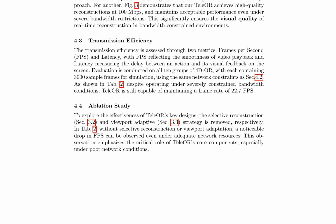An ablation study is conducted to explore the effectiveness of TeleOR's key designs, specifically the selective reconstruction and viewport-adaptive strategy. Table 2 reveals that without these components, there is a noticeable drop in FPS, even under adequate network resources. This emphasizes the critical role of TeleOR's core components, especially under poor network conditions.